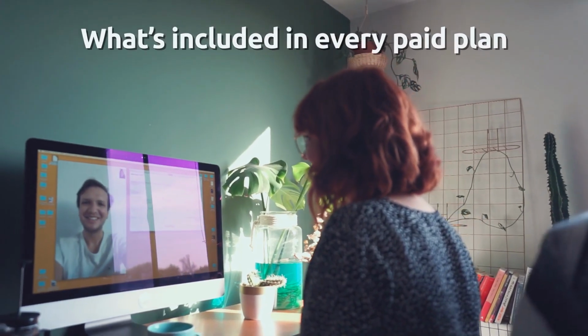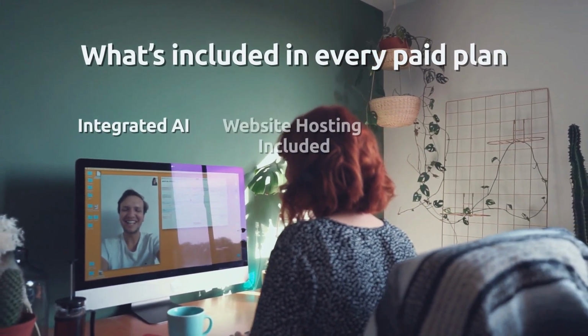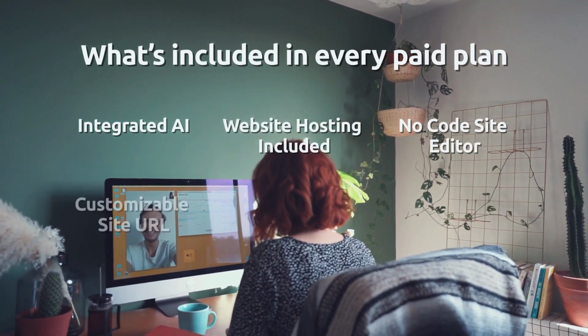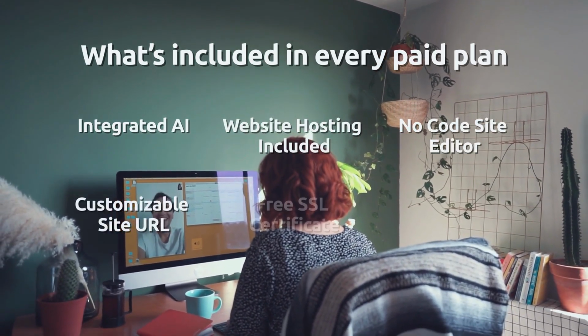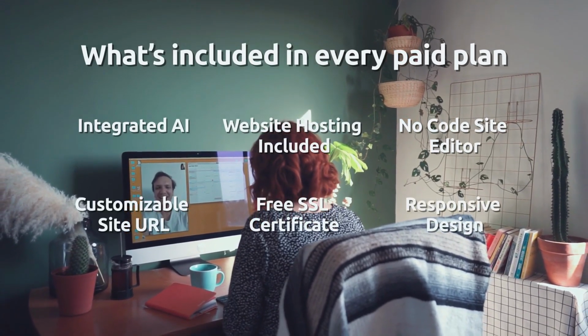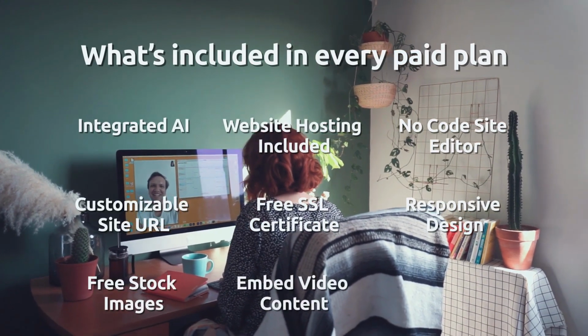What's included in every pay plan? Integrated AI. Website hosting included. No-code site editor. Customizable site URL. Free SSL certificate. Mobile-first responsive design. Access to free stock images. Embed video content. SEO.